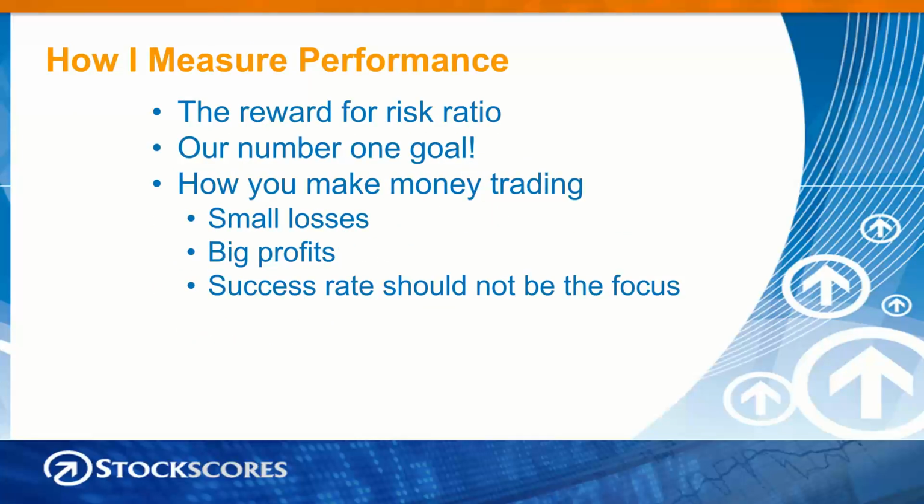All right, so how do I measure performance? Now, I need to explain this first because we're going to talk about what we call the reward for risk ratio throughout tonight. And at the end of the presentation, again, I'm going to go through the trades that I found today. I'm going to go through the economics of them, show the percentage gain and all that kind of stuff. But in order to get there, we have to understand some of these theory things. So the reward for risk ratio is a measure that I use for determining performance. And I'll show you on a chart how we do that.